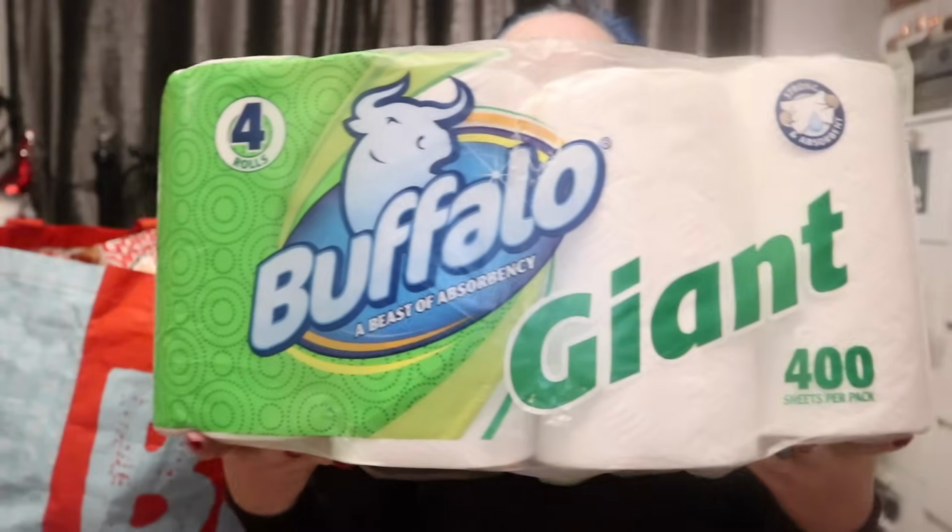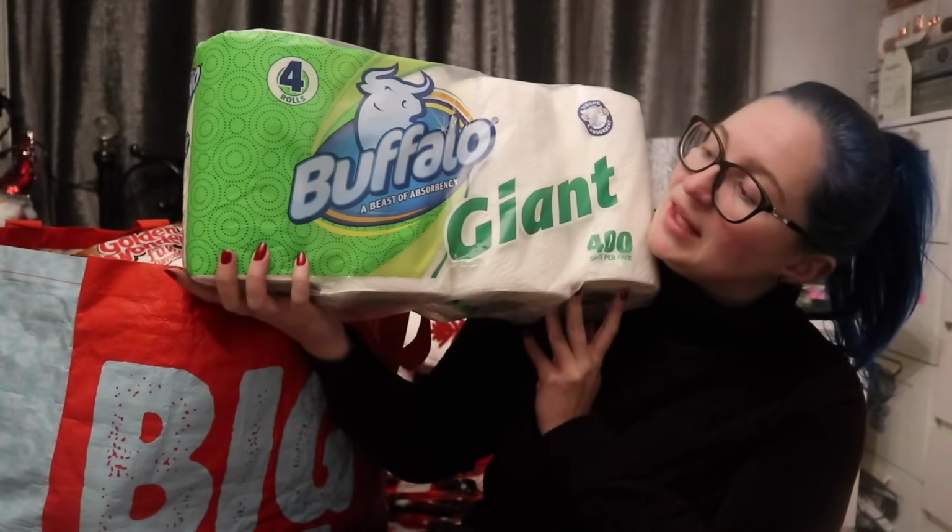However, I do feel these are slightly smaller. This is the Buffalo 4 roll. They say 4 beast of absorbency. 400 sheets per pack. Now, I think that when you get the 2 or the 3s, they're normally a bit taller. However, these were, I would say, $279, $289. So it's not too bad, but you can get the big jumbo buffaloes, and I think they're about $130, $140 per roll now. But yeah, stocked up, because best believe, with Christmas coming up, we've got food testing, there's Christmas dinner, we're going to have to soak fat off of things. They are well and truly needed.